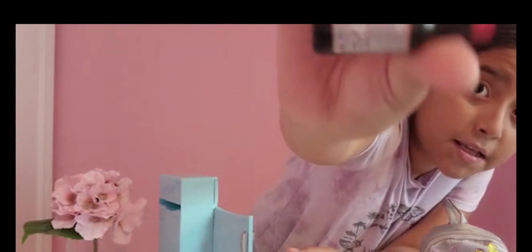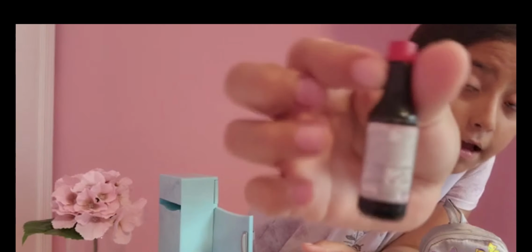I can check. Let's see. And this has some soy sauce. Exactly. Super realistic. Can you guys read that? I cannot read any of the items. Super complicated.